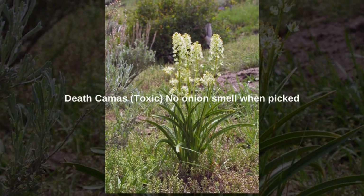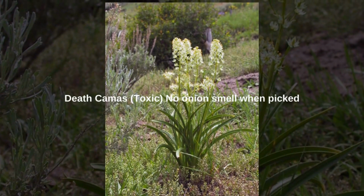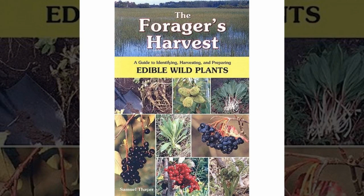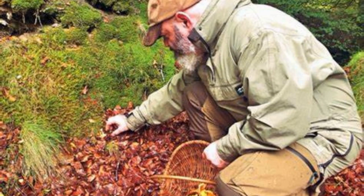There are some toxic lookalikes that may resemble a wild onion, but they all lack the onion smell. It is crucial that you thoroughly familiarize yourself with the key characteristics of wild onions, including the distinctive onion smell, and to positively identify the plant before consumption. If in doubt, consult with an experienced forager, use reliable field guides, or seek guidance from local experts.